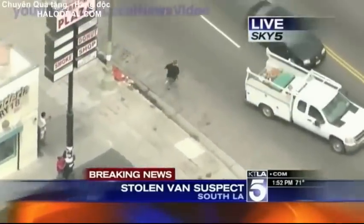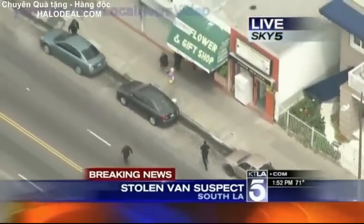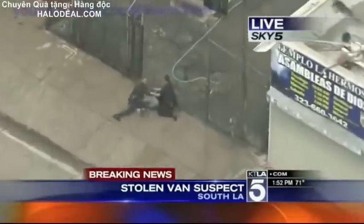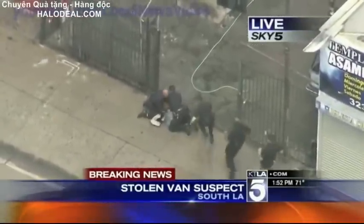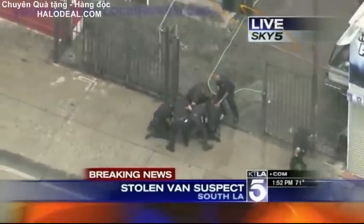He's in the parking lot. LAPD guys are in pursuit on foot. He is just kind of making his way around, but I would suspect that he slips, and that is what's going to do him in. So he slips and falls, and that's what did him in. The LAPD able to swarm this guy, basically, and bring this to an end.